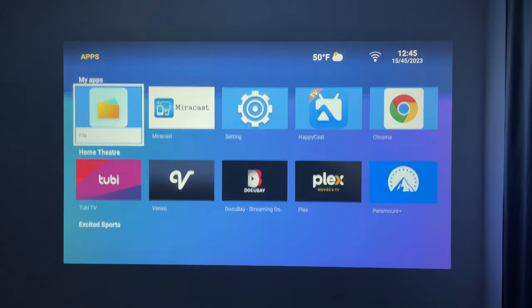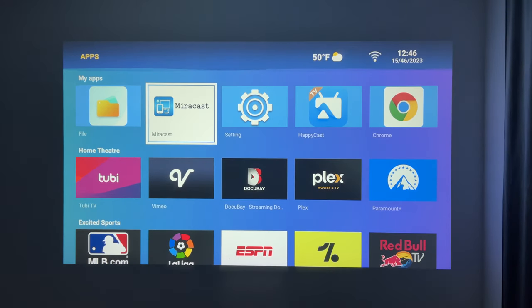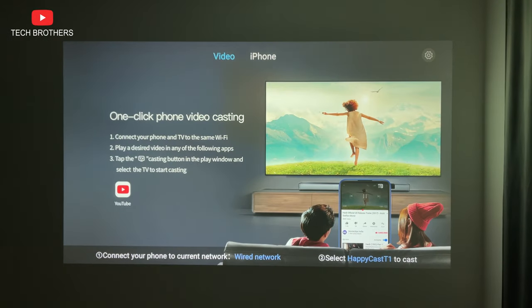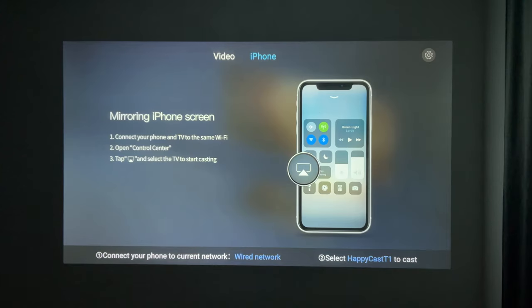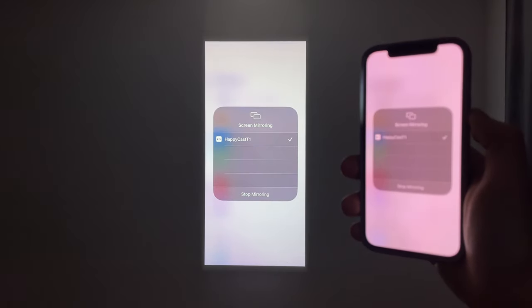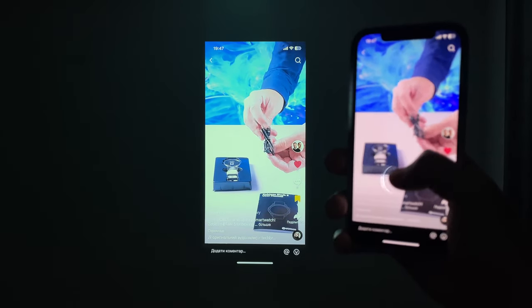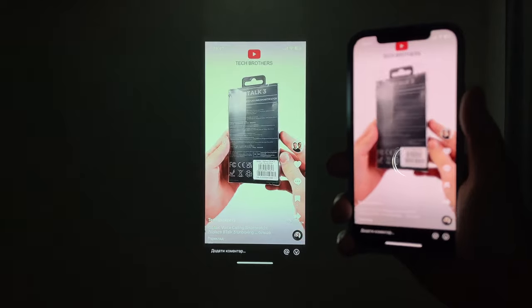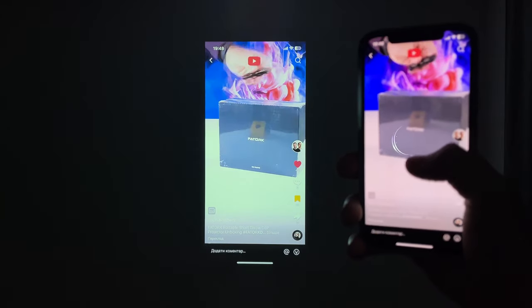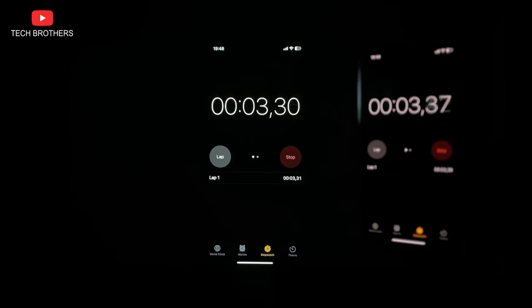Let's try connecting a smartphone to the projector via Wi-Fi. So we can use Miracast and HappyCast. I think Miracast is for Android and Windows devices, while HappyCast is for iOS devices. The projector is already connected to a Wi-Fi network. So all you have to do is take your smartphone, go to Screen Mirroring and select HappyCast. The latency is very low, only a few milliseconds.